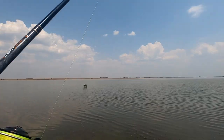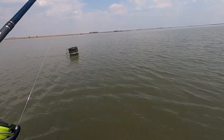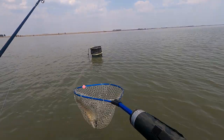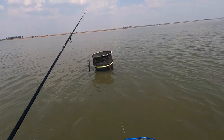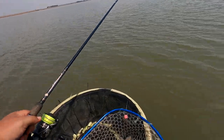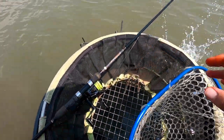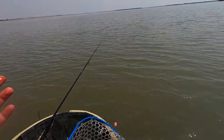Let us go land him. Come now. Here he is. Let's see. I have no clue what this is. I want to go yellow. And yep. Another yellowfish. Of course, why would it be anything else? Look at him. I don't know if that one counts. We'll see.